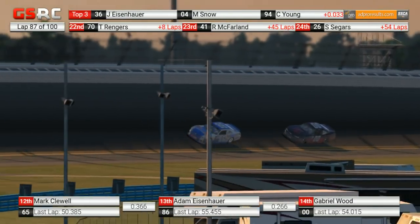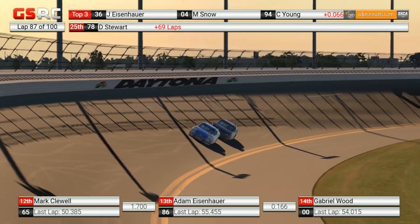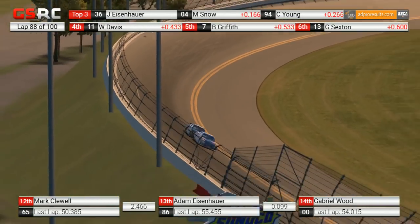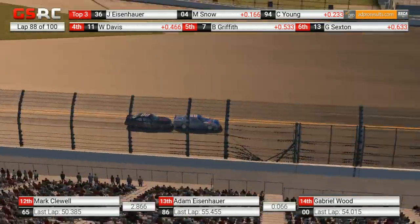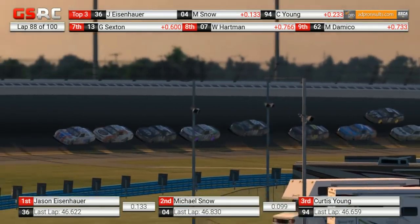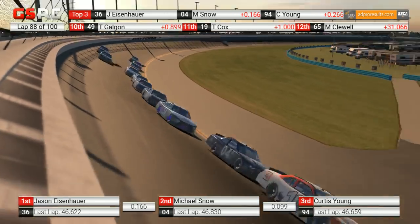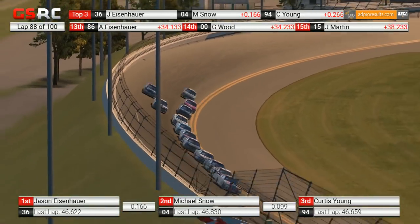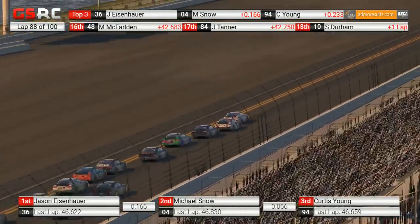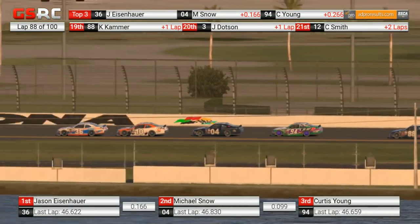Yeah, and that's Steve Durham right behind him, helping him out. There's Durham at the back of the field. A lap down right now, Soup. So now our leader, Jason Eisenhower. He's got time to play with here, Soup. This will be 29 laps when you come around. Eisenhower and Snow in the 04 car. We documented it before they went green. They're on that later pit strategy.